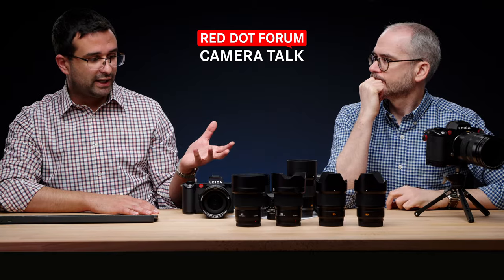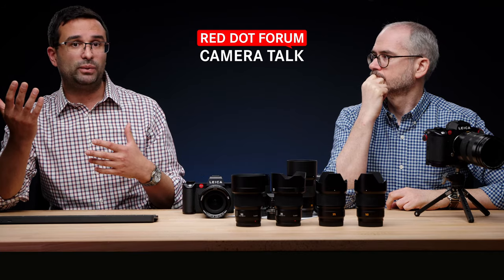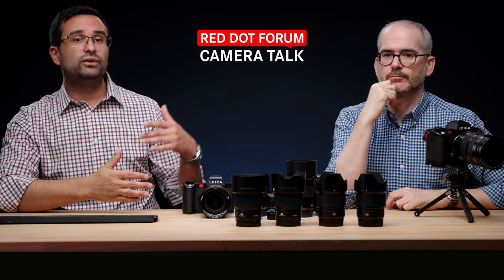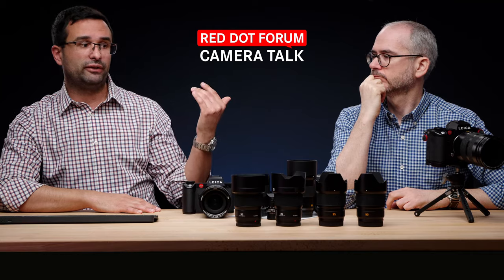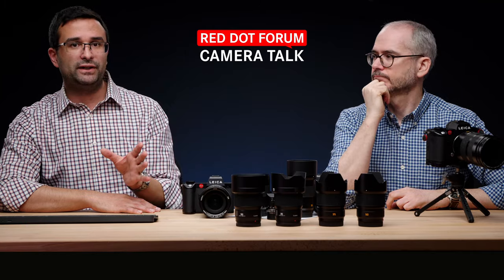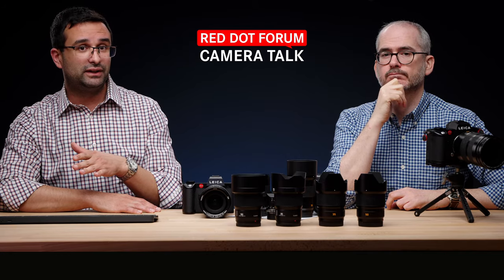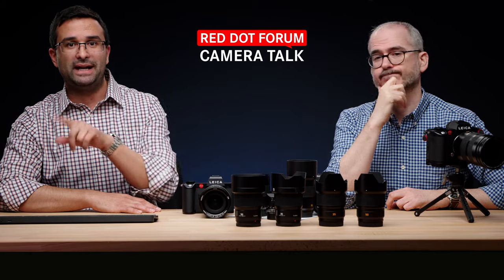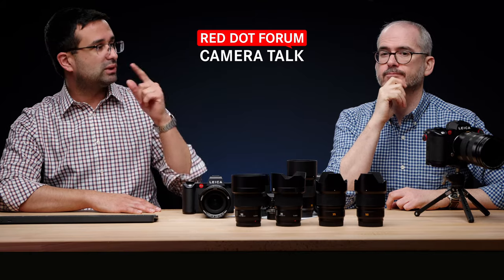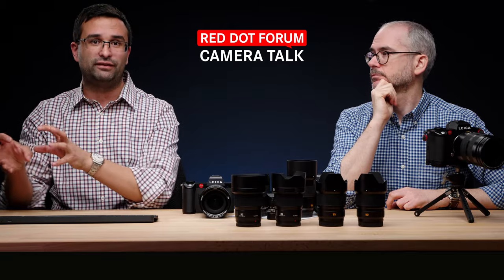If you look at the optical designs, from what I can find, they do seem super similar. I'm not surprised. This is much like we talked about with the 24-70 when that came out, where it shares a lot of similarities with the Sigma lens. But as David and I both know, just because the optical layout of glass may be similar or even identical doesn't mean that the performance is going to be identical, because there's more to lens performance, design, and construction than just the physical placement of pieces of glass.